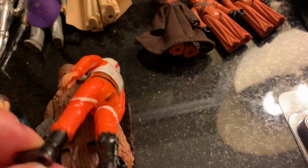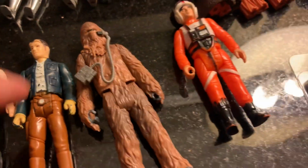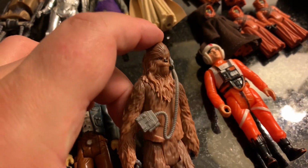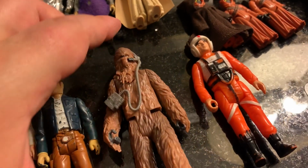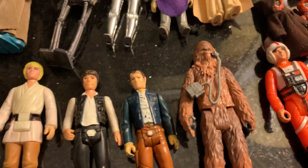Another Luke X-Wing pilot. Again, the orange was really nice on this one. I figured, why not have another pilot? This Chewbacca, I don't have this Chewie, and I have a Chewie display at home with a lot of Chewbaccas in it, so I figured, why not?